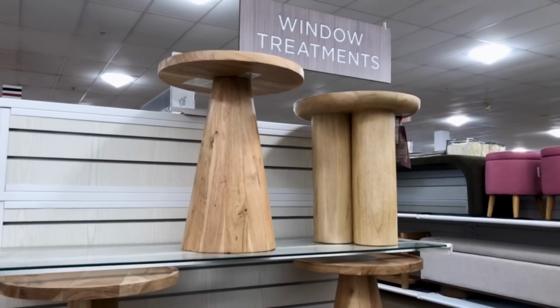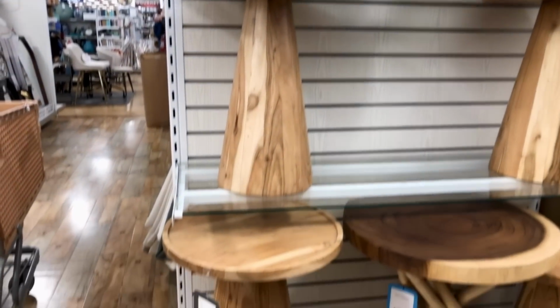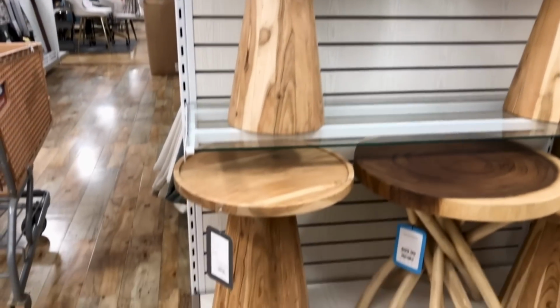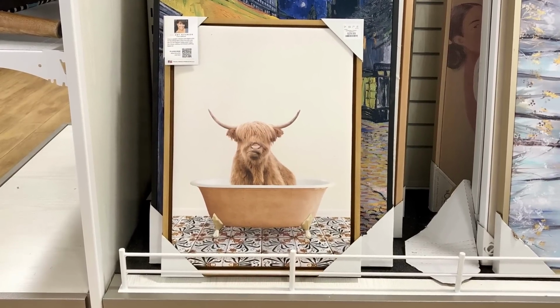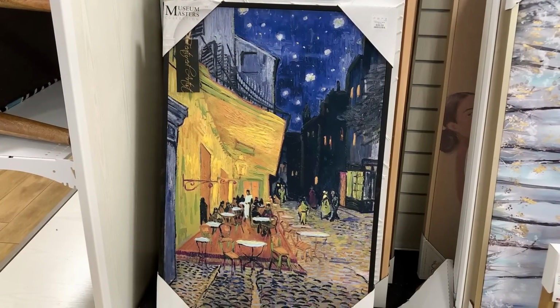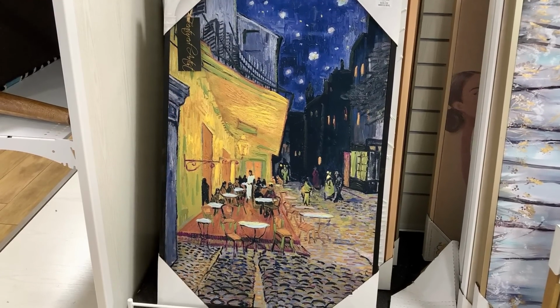There are lighter wood versions of the tables that I showed you a minute ago, just in another aisle. So that's good that they have varied colors of wood. Okay, absolutely not on this one. And this is proof that you really need to move things around at Home Goods if you want to see everything. And behind it, that one's 100% yes in my book.